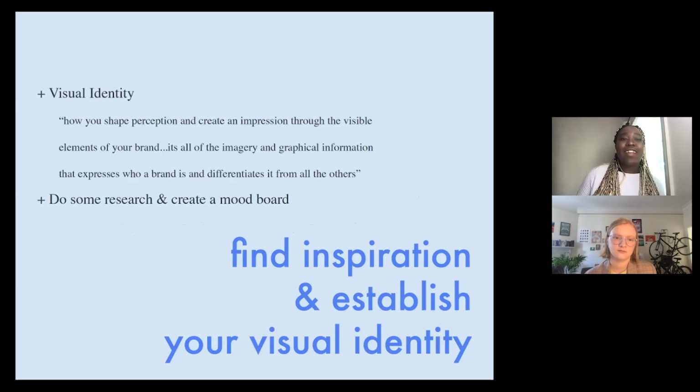So they describe visual identity as how you shape perception and create an impression through the visible elements of your brand. It's all the imagery and graphical information that expresses who a brand is and differentiates it from others. So you want to think about how you're different and how you visually differentiate yourself from other people.